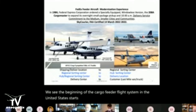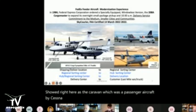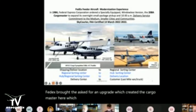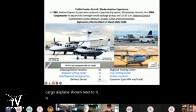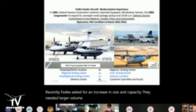It starts around 1984. Shown right here is a Caravan, which was a passenger aircraft by Cessna in 1980. FedEx asked for an upgrade, which created the Cargo Master here, which was converted from a passenger to a cargo airplane. Shown next to it is the last mile transportation, usually in trucks. Recently, FedEx asked for an increase in size and capacity. They needed larger volume elements for carriage. They certified the Cargo Master last month here in the United States.